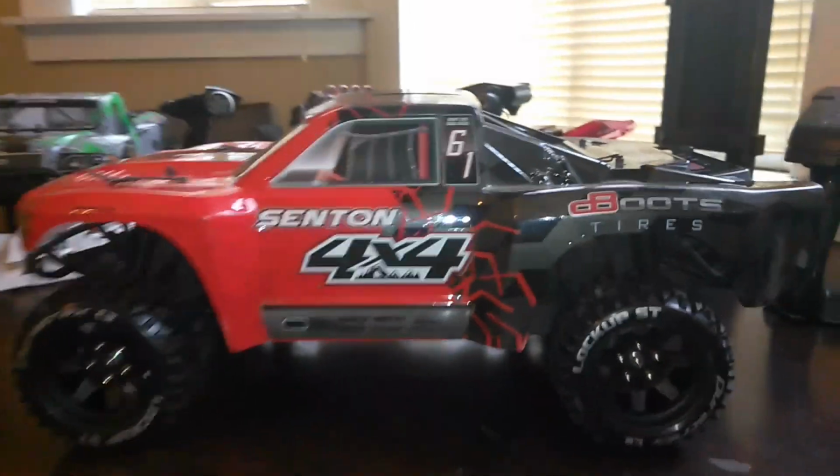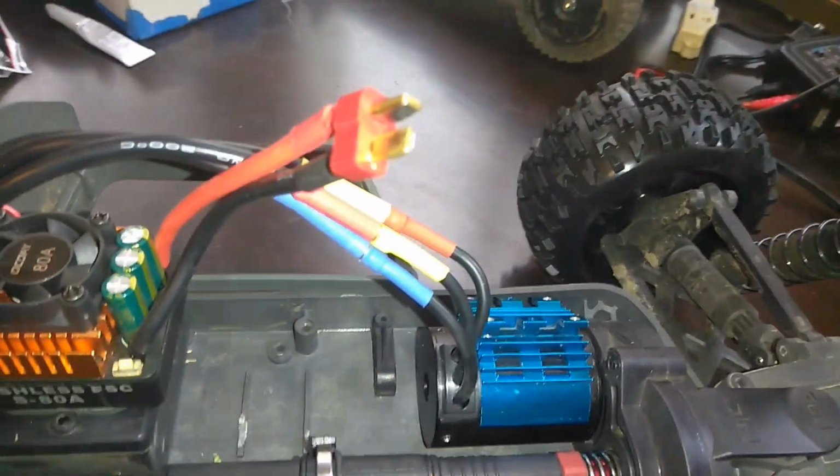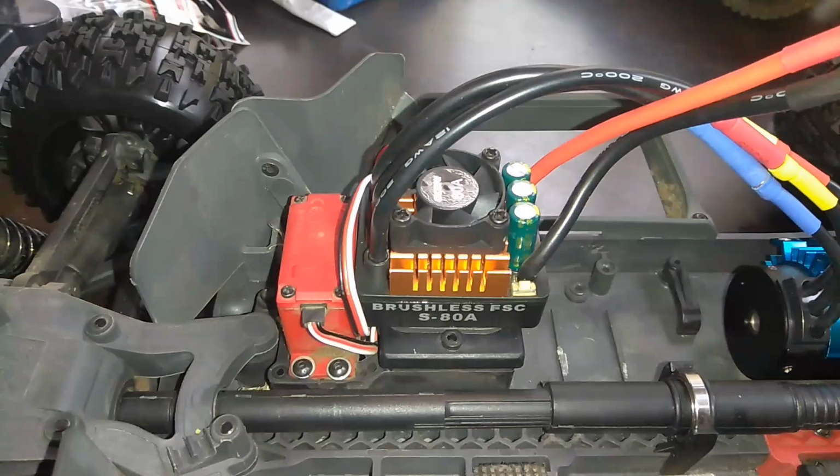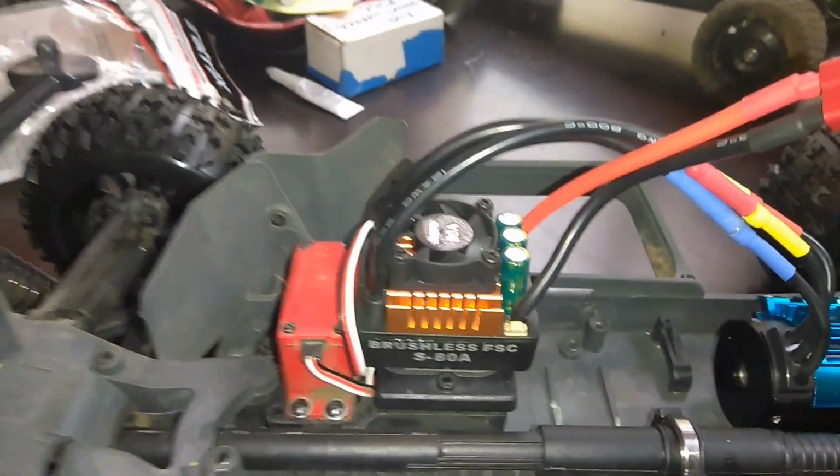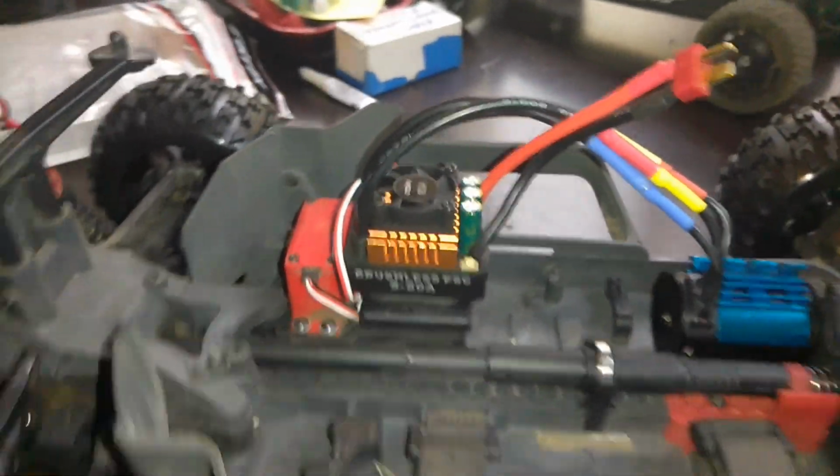I also swapped in a different motor. I've got a 5200 kV in here right now, just a 540 OCD, with an 80 amp OCD ESC. It's a good ESC. I recommend it. 2 to 4S. I'm only going to run it on 3S.